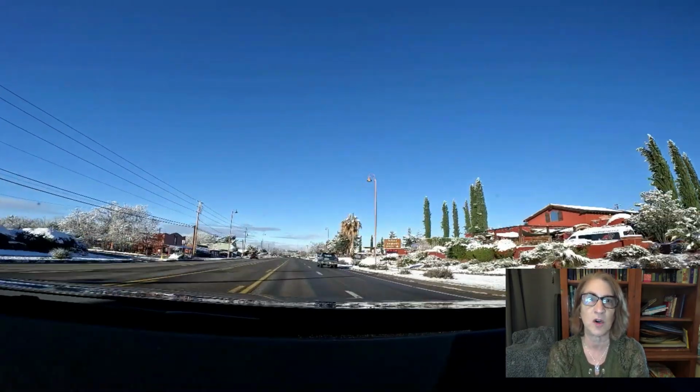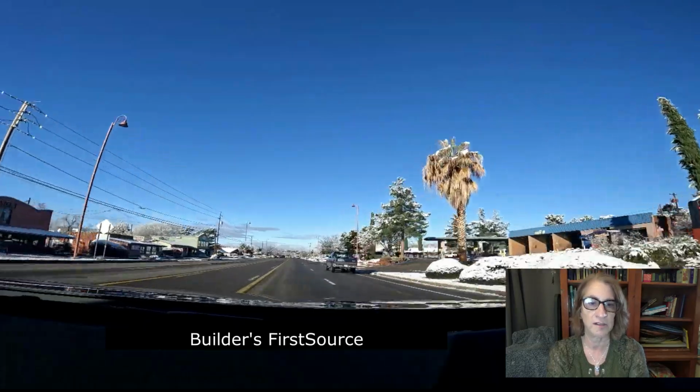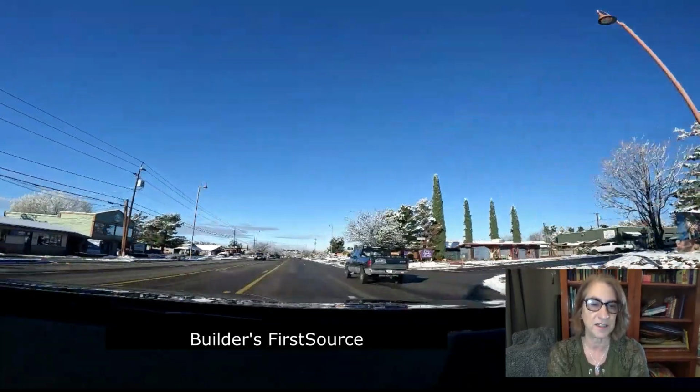There's not a Lowe's or a Home Depot, but there is, we've just passed on the left, a small building supply store as well, and gas stations that we just passed. The price of gas in Sedona is weird because when it's way high in Phoenix, it's lower in Sedona. When it's low in Phoenix, it's about the same or higher in Sedona. It doesn't seem to fluctuate as much as other parts of the state. So that's a little bit weird right now.